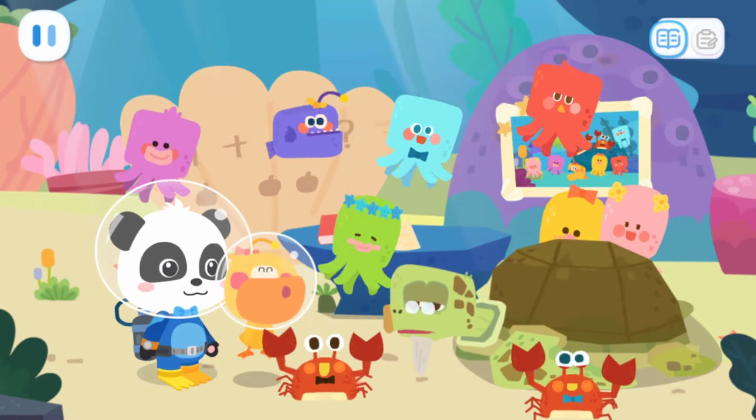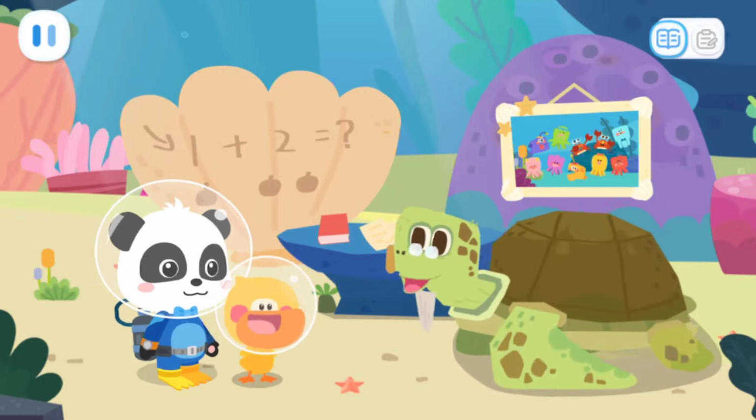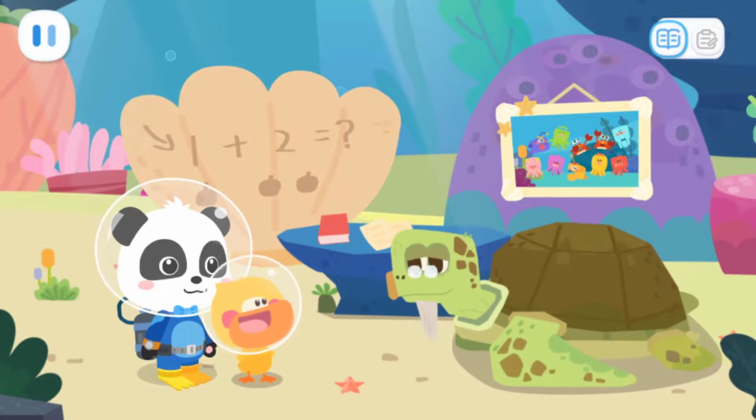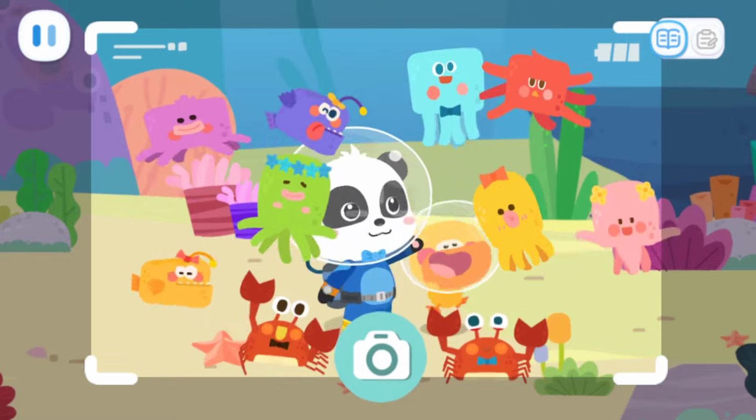Grandpa Turtle, we found all the kids. Thank you for taking these naughty kids back for me. You're welcome. Let's take a picture together. Sure.